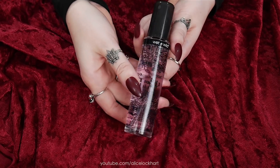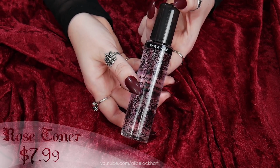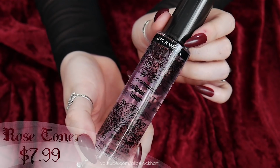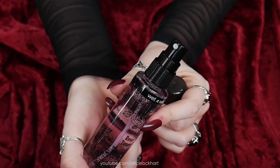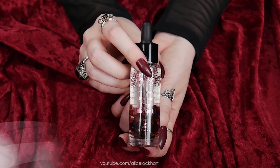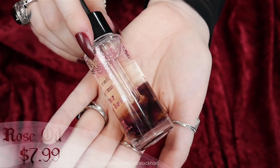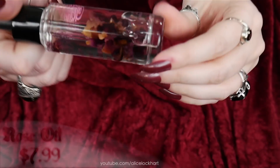Alright, first up we have the Photo Focus Rose Toner. This is $7.99, an alcohol-free, hydrating, and soothing toner that refreshes, softens, and clarifies the skin while removing impurities. It comes in a spritz bottle too. How cool is that? Here we have the Photo Focus Rose Multi-Use Oil for $7.99, a floral-infused multi-oil that can be used on body, hair, and nails. Absolutely gorgeous. It has flower petals in it.